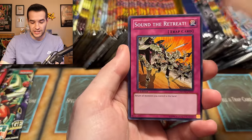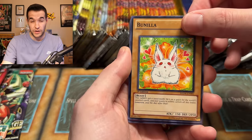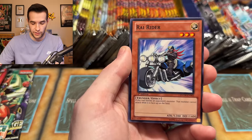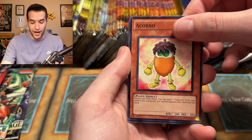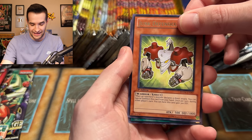Come on, Prior of the Ice Barrier, Sound the Retreat, we got Wind Up Warrior, Vanilla, Creepy. Not Creepy Coney, but it's like his little brother. We have Ray Rider, Acorno, classic. They had some really great commons back in Zexal. Junk Defender, and Evo Karma.